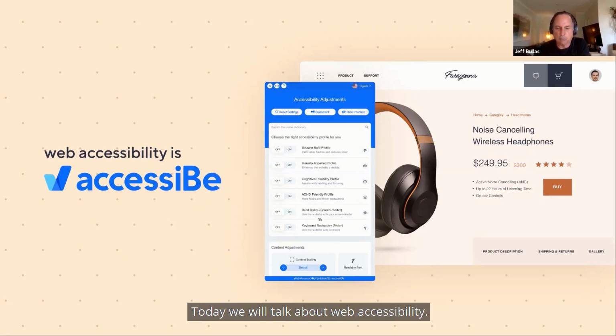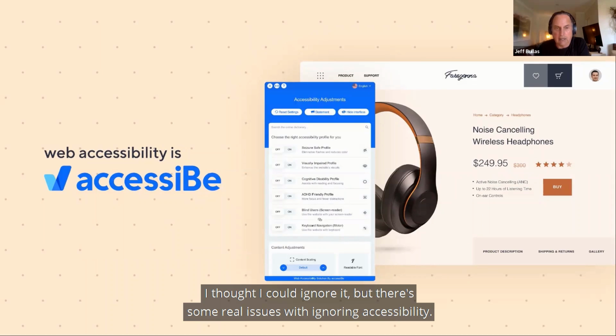Today we will talk about web accessibility. What is it and why you can't afford to ignore it. I thought I could ignore it, but there are some real issues with ignoring accessibility.